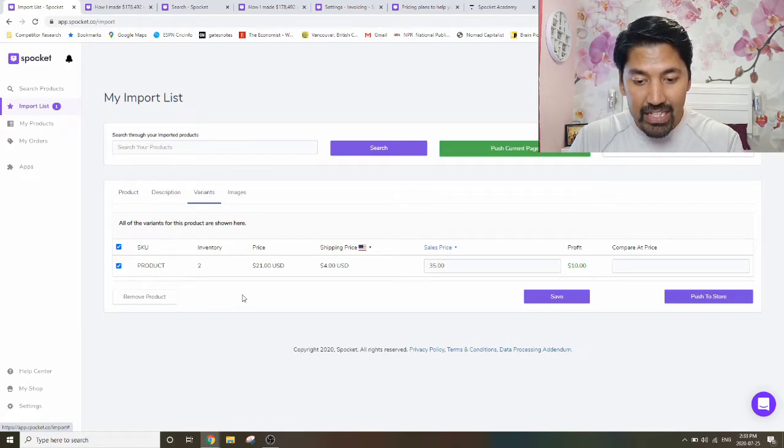Variants: if the product has more than one variant, you can uncheck and select the ones that you want to import. And you can see here that it tells you the cost price is $21 USD, shipping is $4. So your cost price with shipping is $25. And that's what allows you to set up your margins. Let's say you want to sell it at $45, then you're going to get a profit of $20 for each item, each gift set sold.